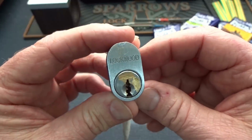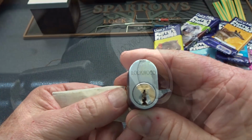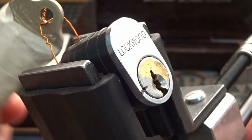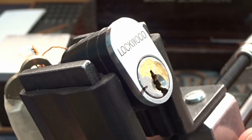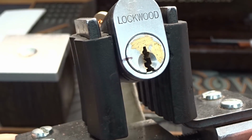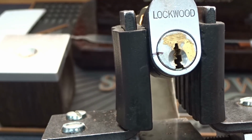Anyway, this Lockwood. Let me get it clamped up. Let's see if we can figure out how to get into this thing. All right, guys, it's clamped up. This is actually my second try on this thing. The key's still here in the back, wired up, just like it was. The first 10-minute attempt was really trying to figure out how to tension it because it really is an awkward keyway.